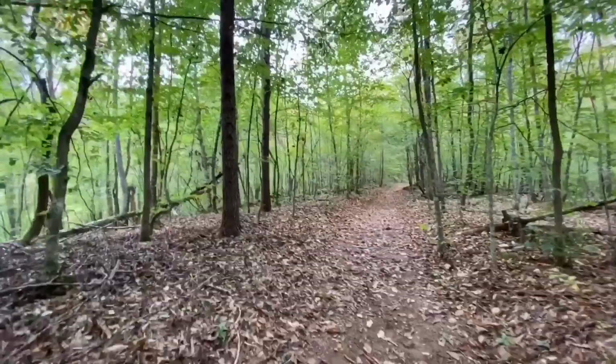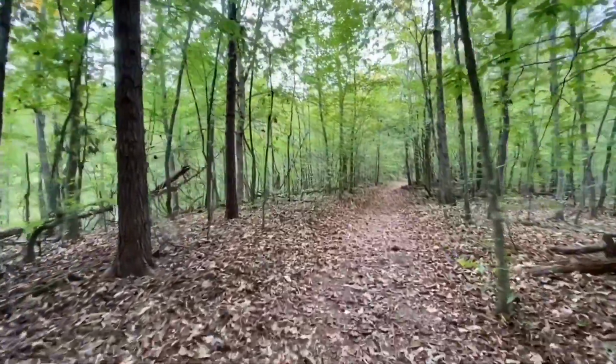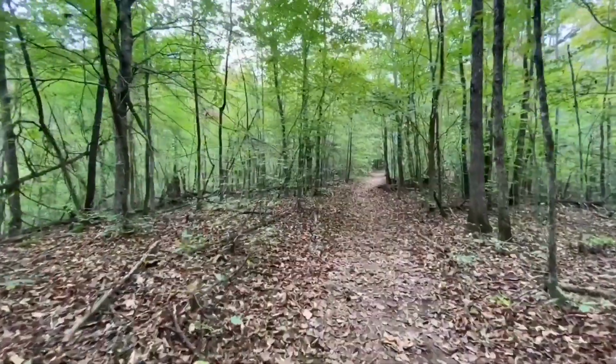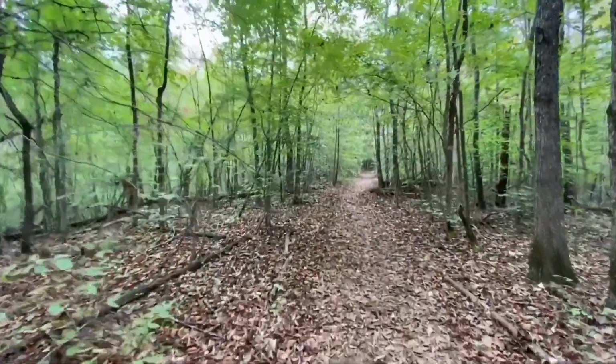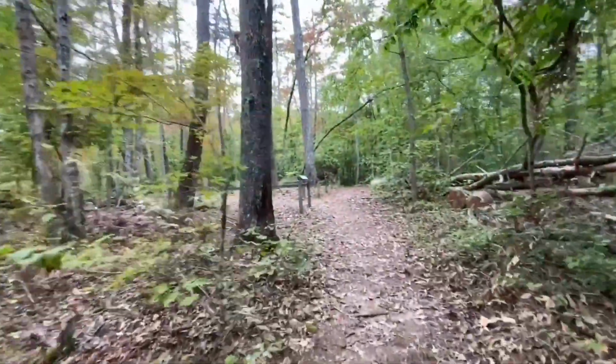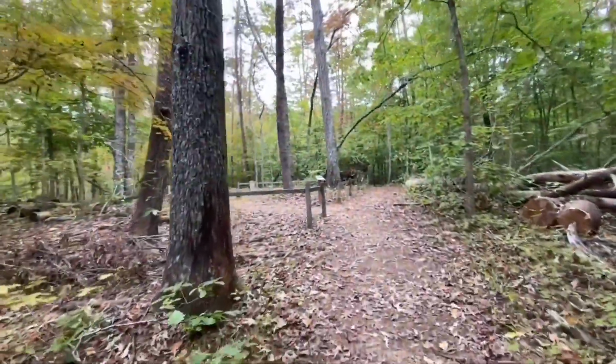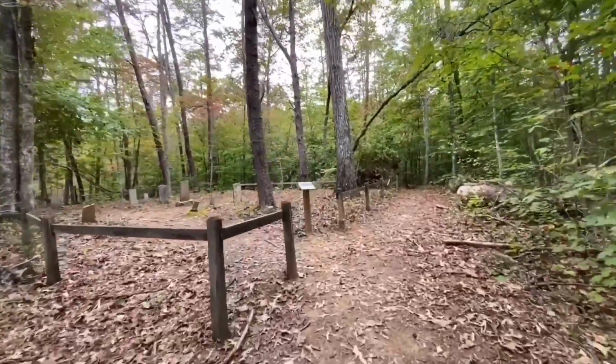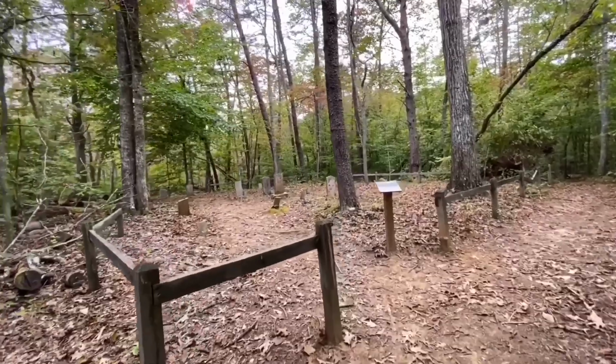Haven't seen any house or anything yet. Been looking. Not really sure where it's at. It didn't give a waypoint. Oh, it's the cemetery. Oh, yeah. Norton Cemetery. There it is.